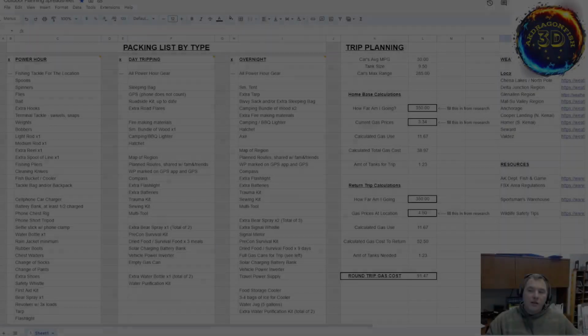So, we've done our research, we know where we're going, we've looked at what's going on there, how to get there, and so on. But how do we compile all this data down into one thing to take with us? That's where the fun part of spreadsheets comes into play. Yes, spreadsheets and math. But no, seriously, this helps. Check this out.